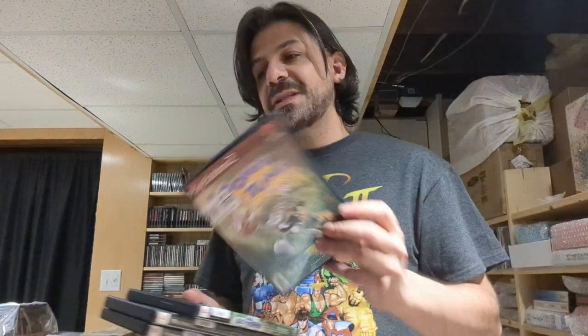Looney Tunes Back in Action for the PS2. Very few Looney Tunes games for the PS2, and I don't think there's any on the PS3. This is one of the few. It's nice to see Bugs Bunny on a newer game, which is not really old retro, when Bugs Bunny was popular in the 90s.